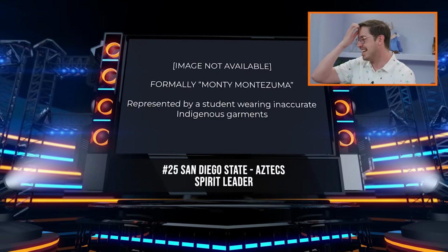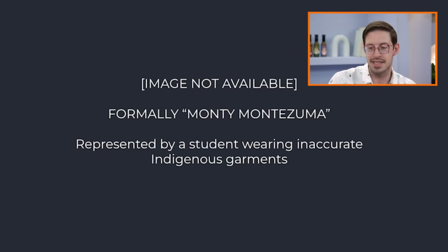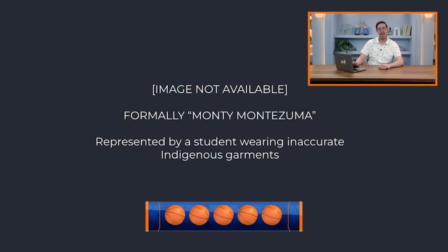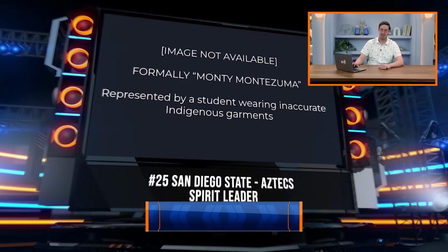Okay, we got the spirit leader from the San Diego State Aztecs. He's formerly Monty Montezuma, represented by a student wearing inaccurate indigenous garments, so they don't have one anymore. Again, 5 out of 5 basketballs for doing away with that and looking for something new. That's gonna be a 0 out of 5 for having it in the first place.